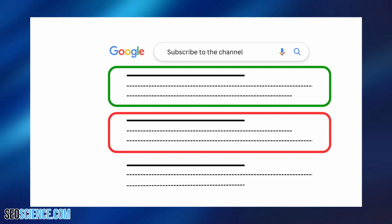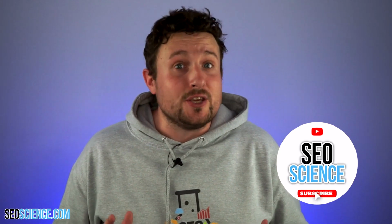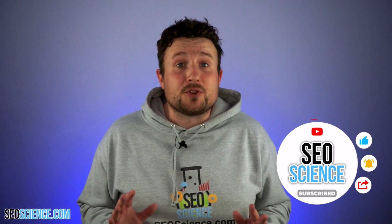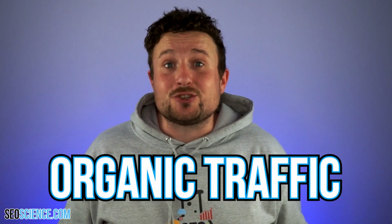Second, a single page can rank for thousands of different keywords. Let's say you rank #1 for a keyword and your competitors rank at #2 for that same term, but your competitors rank #1 for keywords B, C, and D. Because they rank for more keywords, they'll probably get more Google traffic than you. In short, tracking your Google rankings has its place, but the gold standard of SEO traffic is organic traffic.